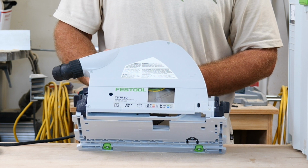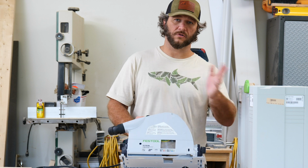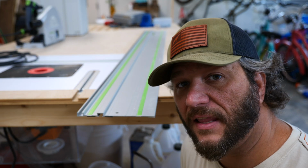Anyway, this is the Festool TS75. Again, you don't need a Festool. All track saws are nice. Build a track saw, use your circular saw. This tool is amazing.